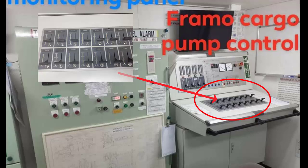Now this may differ a bit from tankers such as the LPG or the liquefied natural gas carriers. They don't have Framo tanks in there. But when it comes to liquid cargo for oil tankers and chemical tankers, Framo pumps are quite familiar. So there you go.